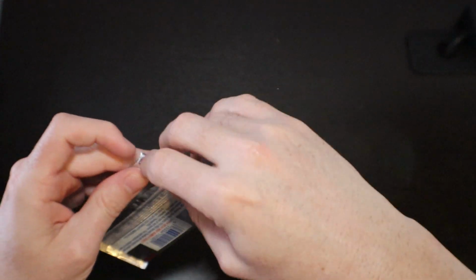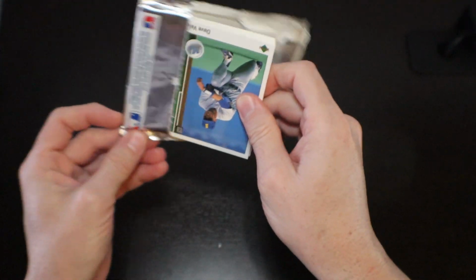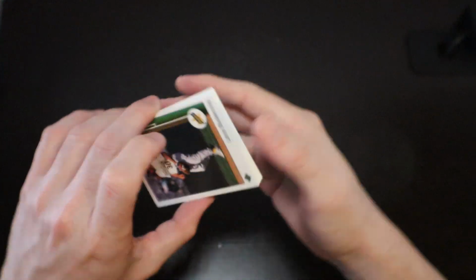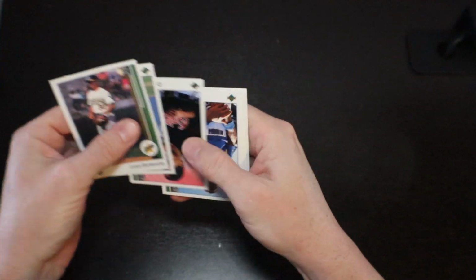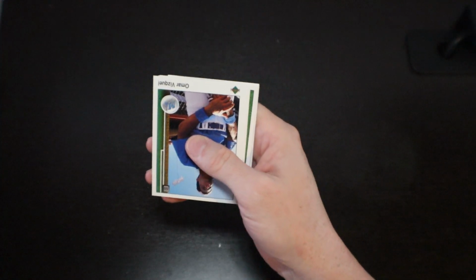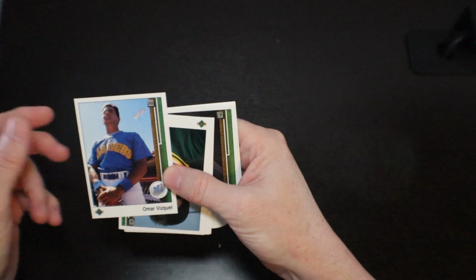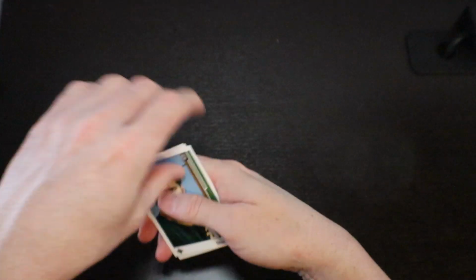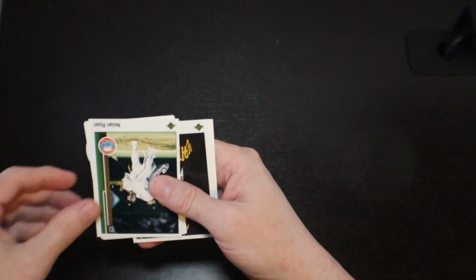Come on. They just have these cards turned every which way. Lance Blankenship. There's Omar Vizquel again. Storm Davis. There's a Nolan Ryan.